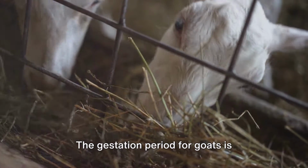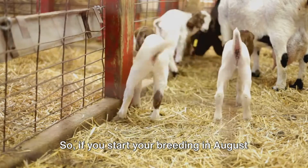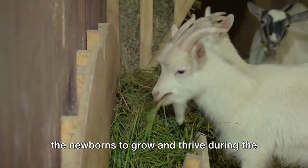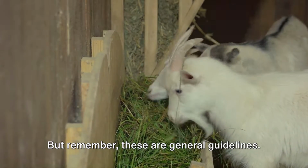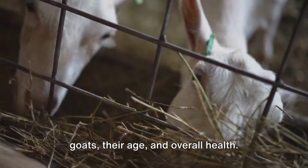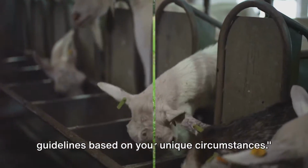The gestation period for goats is typically around 150 days, or approximately 5 months. So, if you start your breeding in August or September, your goats will be due to kid around January or February. This timing is great because it allows the newborns to grow and thrive during the warmer spring months. But remember, these are general guidelines. The exact timing can vary based on factors such as the specific breed of your goats, their age, and overall health. As always, remember to adjust these guidelines based on your unique circumstances.